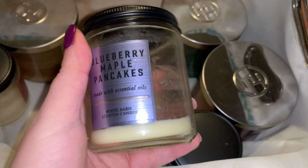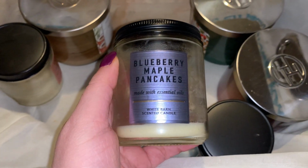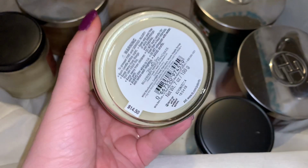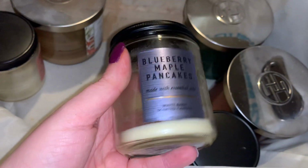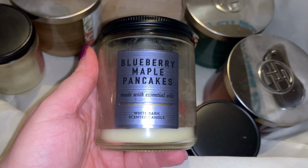So 4 more candles to go. This is Bath & Body Works Blueberry Maple Pancakes. So the scent description on this one is wild blueberries, griddle fresh pancakes, and warm maple syrup. Once again, I really wish that the maple syrup note would have been a little bit stronger in this.